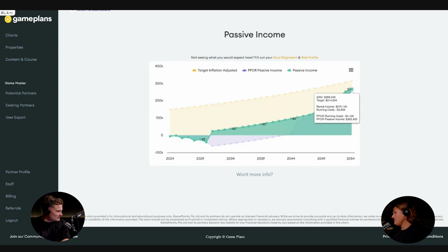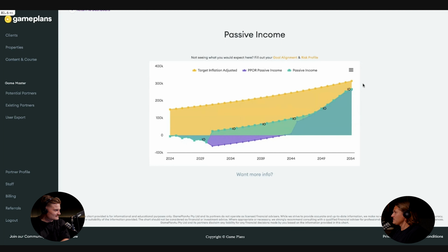Not a bad scenario. And how many properties? Just two. That's all it needs to be. It's as simple as it can be. But you do need to build the portfolio from the start. I think that's really important. If you're just starting at 350K and you're hearing these big numbers of 2 or 3 million, don't get disheartened.